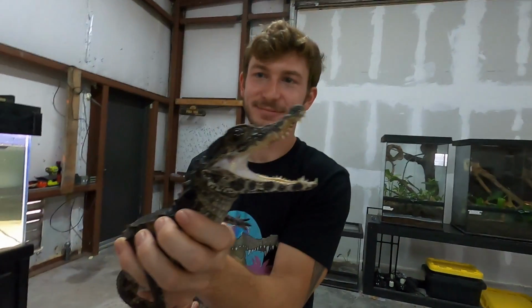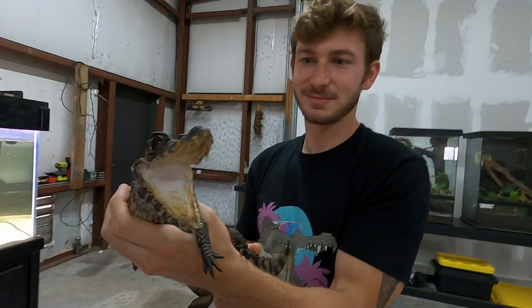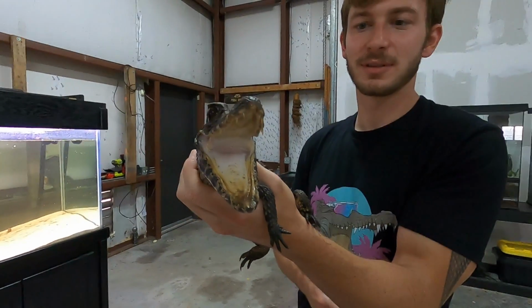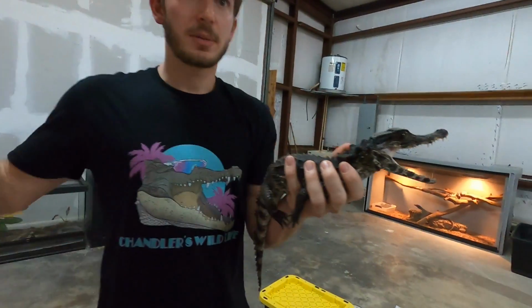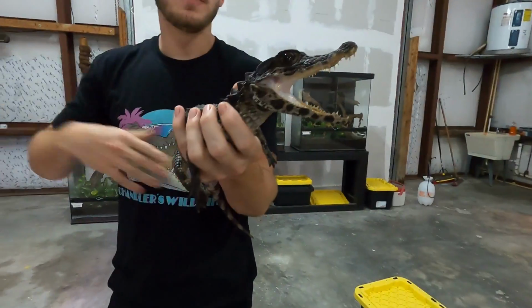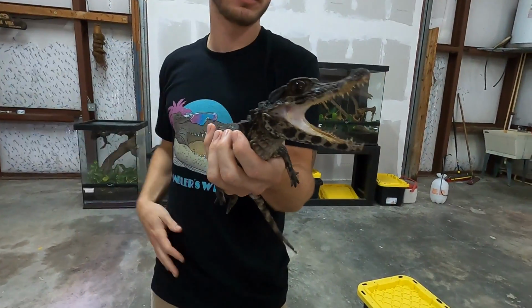There you go. There's the palpebrosus, Paleosuchus palpebrosus, the Cuvier's dwarf caiman. And then this is a dwarf species as well, but not as small. Since they look so similar to each other, a lot of people back in the day, and even in the past 20 years, would confuse them with each other and wouldn't even try to differentiate them. They would just say, it's a dwarf caiman.